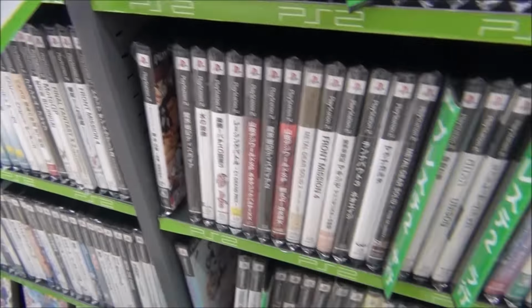Gauntlet on the Mega Drive, Ganbare Goemon 3, Mario RPG. There's even a Mario's Time Machine back there, which is the US version for some reason. And then Rockman X, Rockman 7 again, X2, another copy of Mother. So a very nice case. There was some good stuff in it. It's trumped by the case that was at the last place I was in.